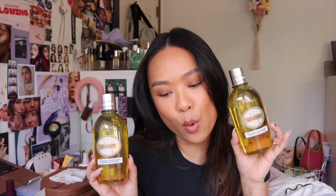This does have a higher price tag. I believe it's $30 for this size, but it is truly worth every single penny because using it is such an experience. The scent fills up the entire bathroom. It feels so luxurious and silky. Need I say more? Don't think so. 5 out of freaking 5.